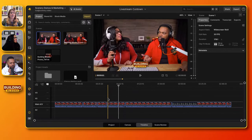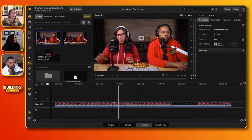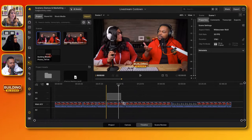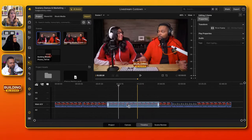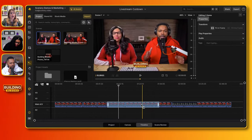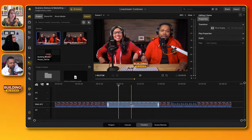Also within Scenery, I love our range tool. So if I click R, I'm now in a range, and I could select. But we also let you do that too. But R is our range tool. Again, I'm going to click delete.